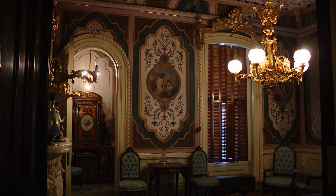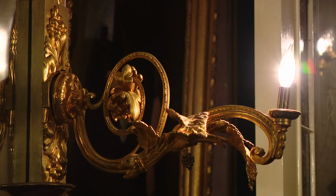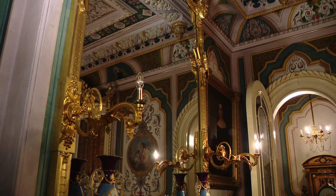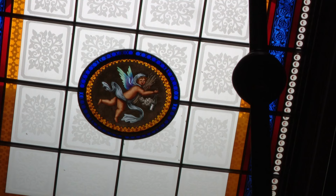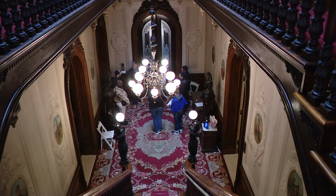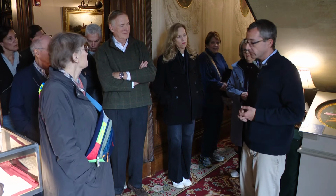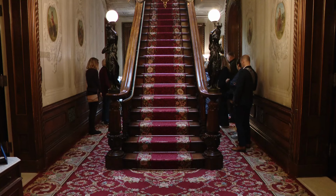The reception room, with its intricate decorative painting over plaster, done by Italian craftsmen when the house was built. It's a key piece of what makes the mansion a National Historic Landmark. Well, I still remember the first impression where you come in through the vestibule and look up, and it just sort of takes your breath away. There's not another house quite like this, I would say, in the country. That's what keeps visitors coming to tour the mansion.